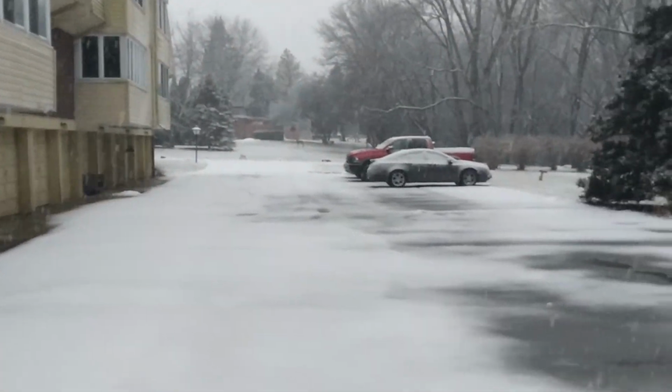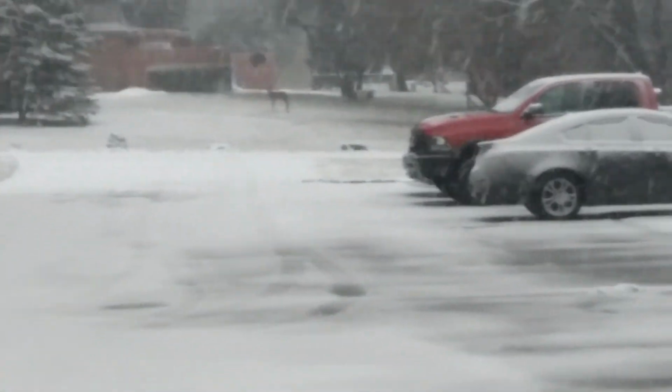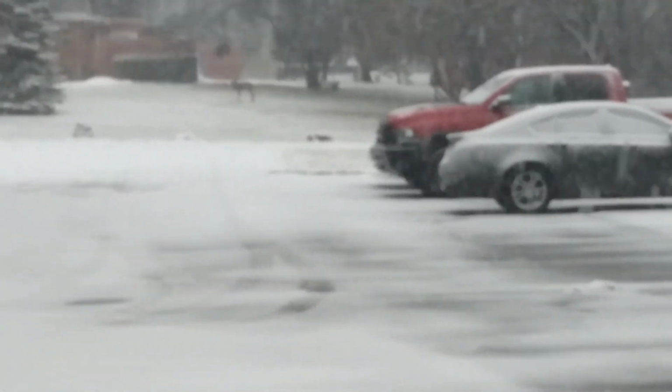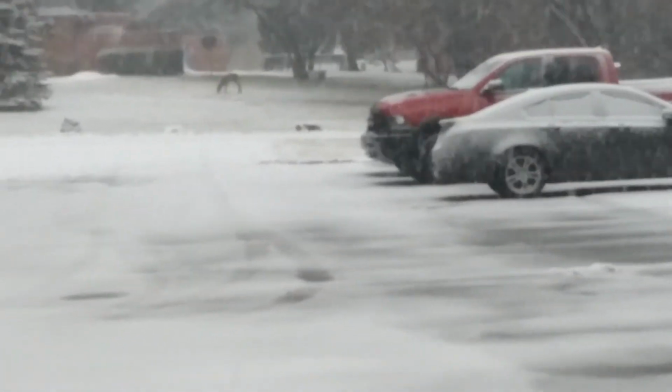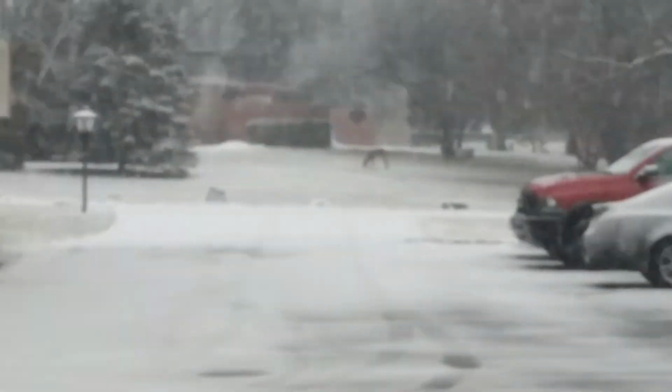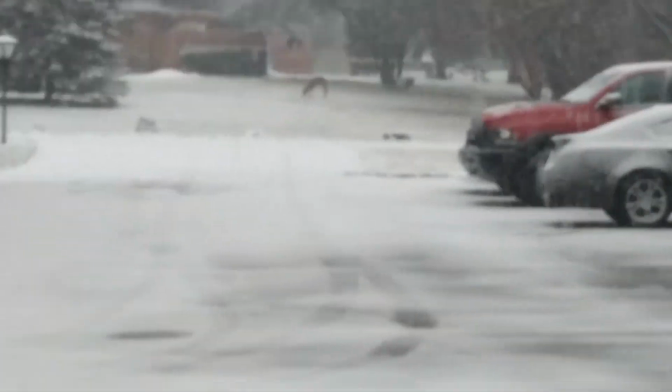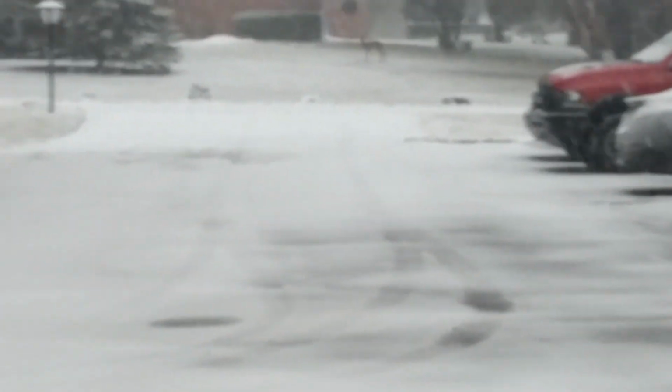Oh, look. There's a deer. He's looking at me. Can you see him? They're everywhere around here. I mean, they're literally like outside my window. Let's see how close I can get before he starts running away. Oh, he's looking right at me. Oh my God, he's huge. That's gotta be a mama. She's huge, that is no baby.